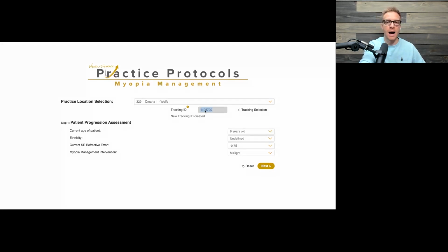So I'm just going to copy this so I can show you what happens. And then I've just pre-selected a few things: a 9-year-old patient, undefined ethnicity. I'll show you that our calculator will modify this based on ethnicity as well. So you have an undefined or Asian or Caucasian population. And then we just select a few different interventions, but you can see here that we can use a number of different interventions based on studies.